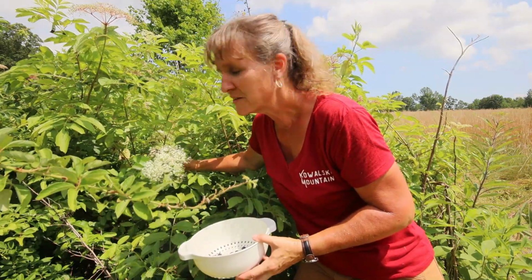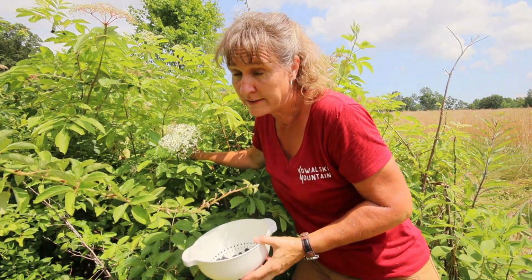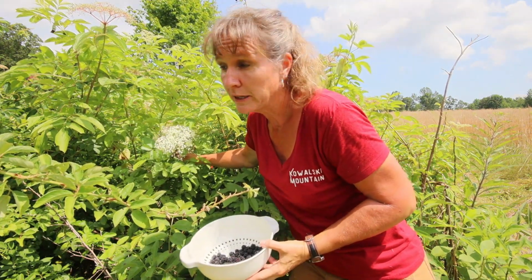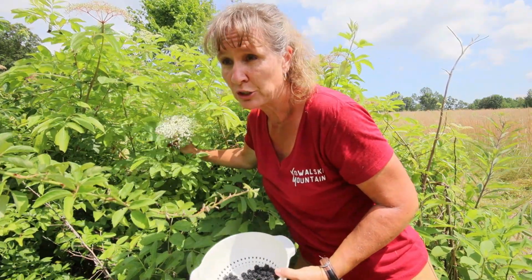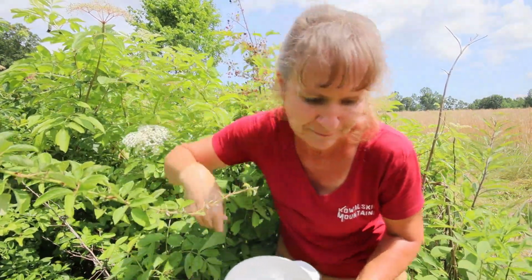Here's a better view of the elderberries. Now, we used an app to identify this as elderberry, and from the people that have shared elderberry, I'm pretty sure it is. So what are your thoughts? Is this elderberry? I'm not going to do anything with it this year. I'm going to learn about it, but it's so good to know it's here.